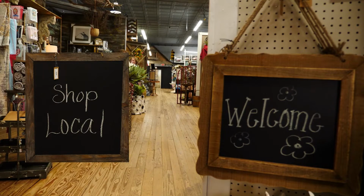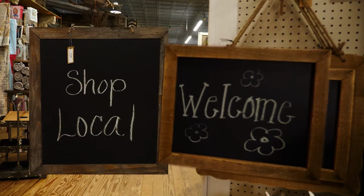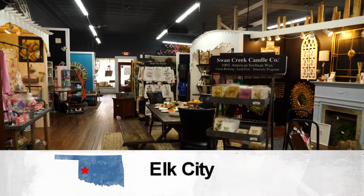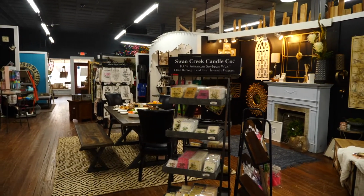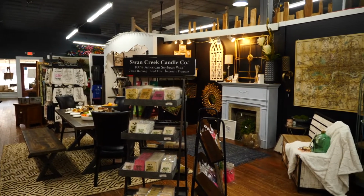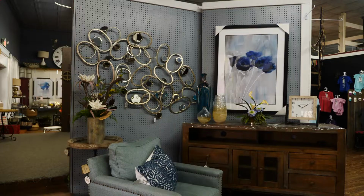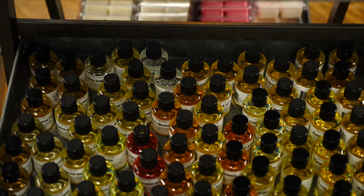These signs sum up the Attic Door's philosophy. You are welcomed here and shop local. We love to offer seasonal items. I think we're kind of known for that. But I think also we're just known that we carry different items, unique items, for your home, for your yard, if you need a birthday gift. A lot of people make things here, right here in Elk City, Oklahoma. From locally made items to other brands, the Attic Door is a place where you can find just about anything you will need or want.